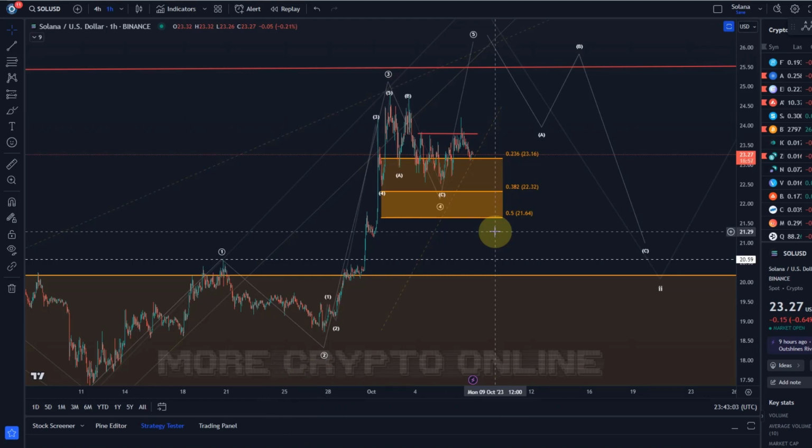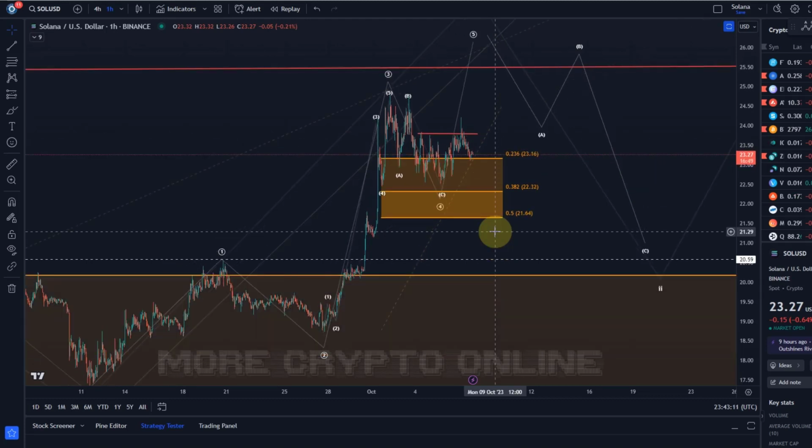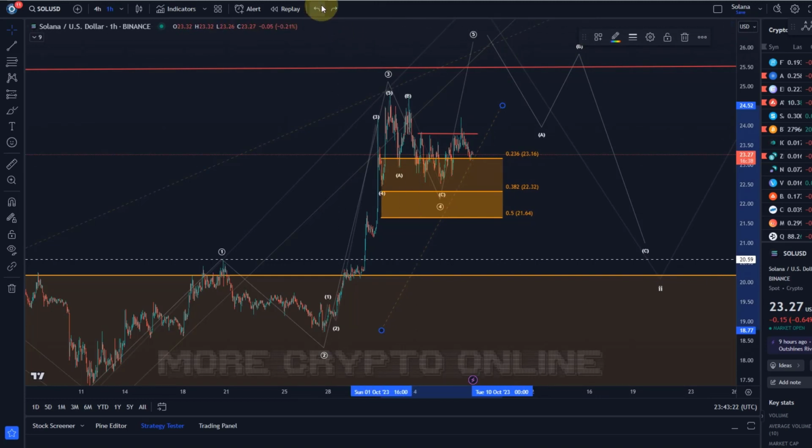What we can also do is double check with a log chart if it makes any difference. Not really. So you can see switching between log and linear doesn't make any difference here in the short term. So it's sort of $21.60 that needs to hold. Important is still this micro resistance.